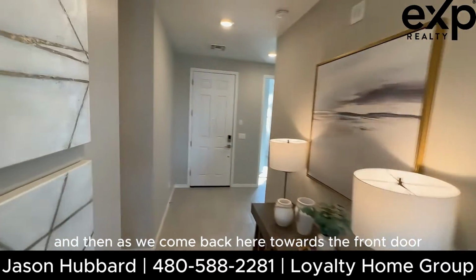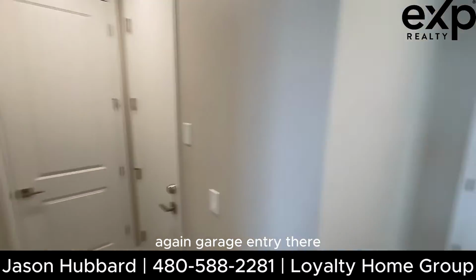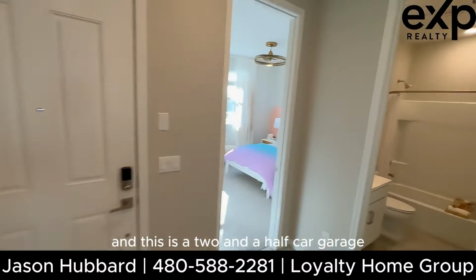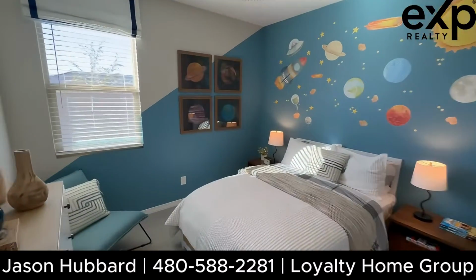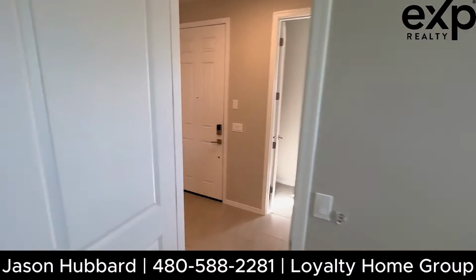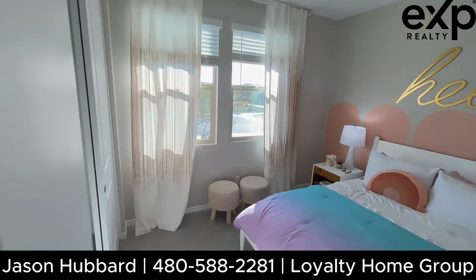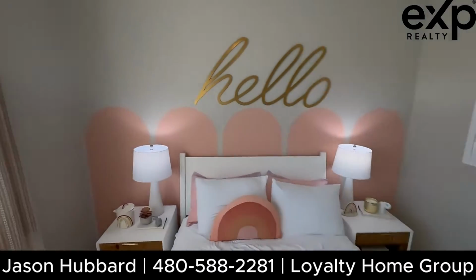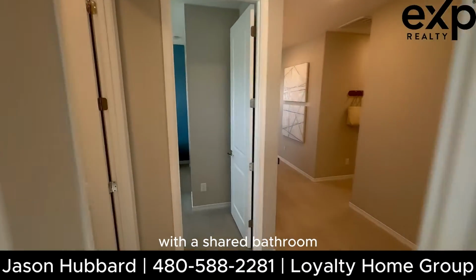And then as we come back here towards the front door, again, garage entry there, and this is a 2.5 car garage. And then here you have 2 bedrooms with a shared bathroom.